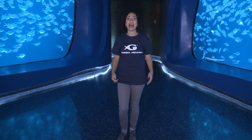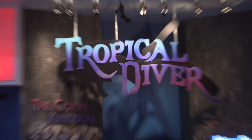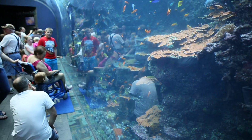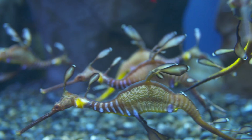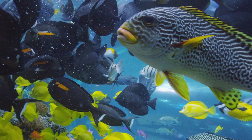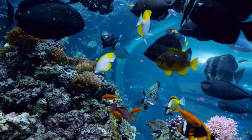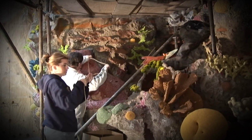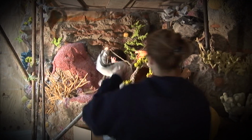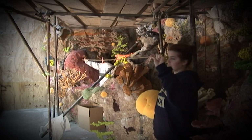Keeping Georgia Aquarium running smoothly is a lot of work. Even with the best planning, habitats need to change to accommodate different animals, and sometimes new exhibits need to be created. Tropical Diver is Georgia Aquarium's most colorful gallery, home to lots of different animals like jellies, eels, live corals, and vibrant reef fish. The last exhibit in Tropical Diver resembles a sunken ship and houses a lot of interesting animals. This is Kim Stone. Kim helped construct Tropical Diver from the ground up. Now she shares what went into building this beautiful new habitat for moray eels.